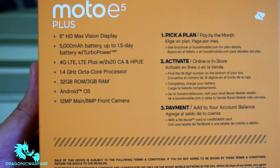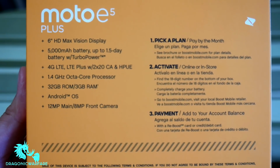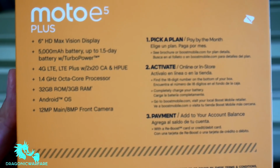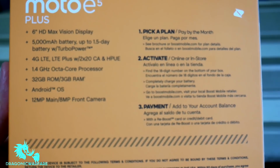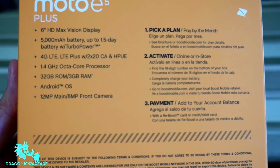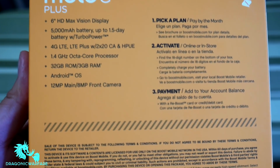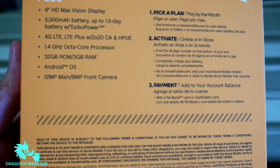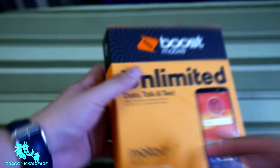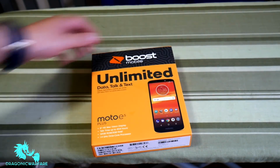4G LTE, LTE Plus with 2 times 20 CA and HPUE, or carrier aggregation, I believe it's called. 1.4 gigahertz octa-core processor. 32 gigabytes of ROM, 3 gigabytes of RAM. Android OS, which does run Android 8.0. 12 megapixel main camera with an 8 megapixel front-facing camera. Wow. Like I said, are these the best specs of Boost? I don't know. Let's go ahead and pop it open.